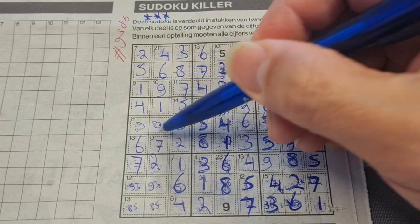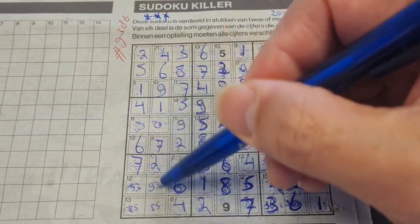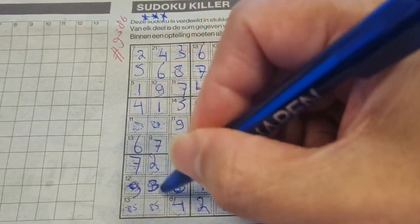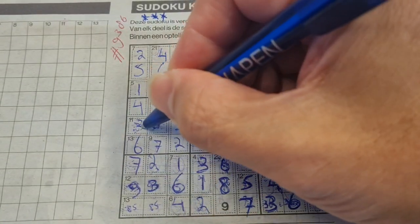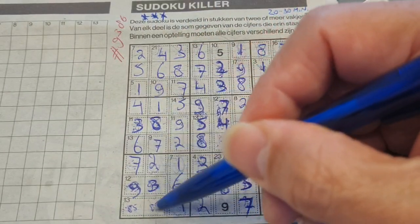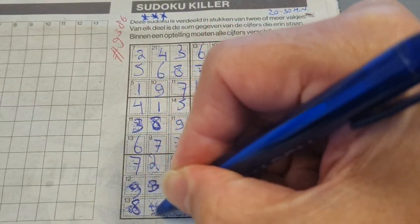8 and a 3. 9 and a 3. We have a 9 in this column, no 9 there. 9 should be here, and a 3 goes there. 8 and a 3. We have a 3 in the second column, no 3 there. 3 should be here, and a 8 goes there. 8 and a 5, we have an 8 in the second column, no 8 there. 8 should be here, and a 5 goes there.